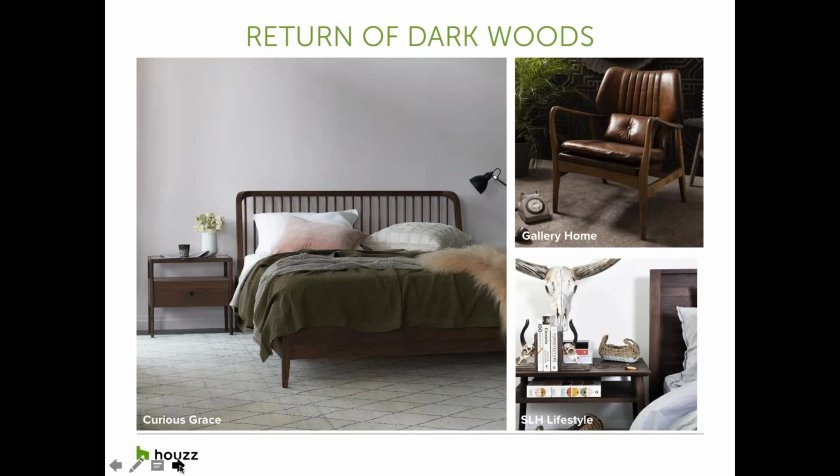Then, the return of dark woods. After years of pale wood and Scandi style interiors, dark timbers are really making a comeback. This season, expect to see bolder, deeper timbers coming through in furniture and finishes, all of which add real depth to a room. So think dark oak, mahogany, and textured walnut used on pieces such as consoles and dining tables.